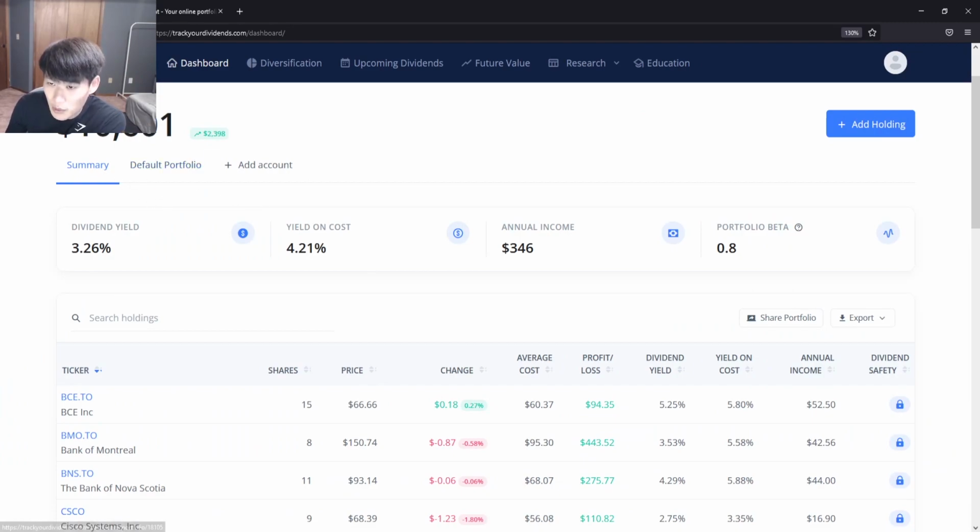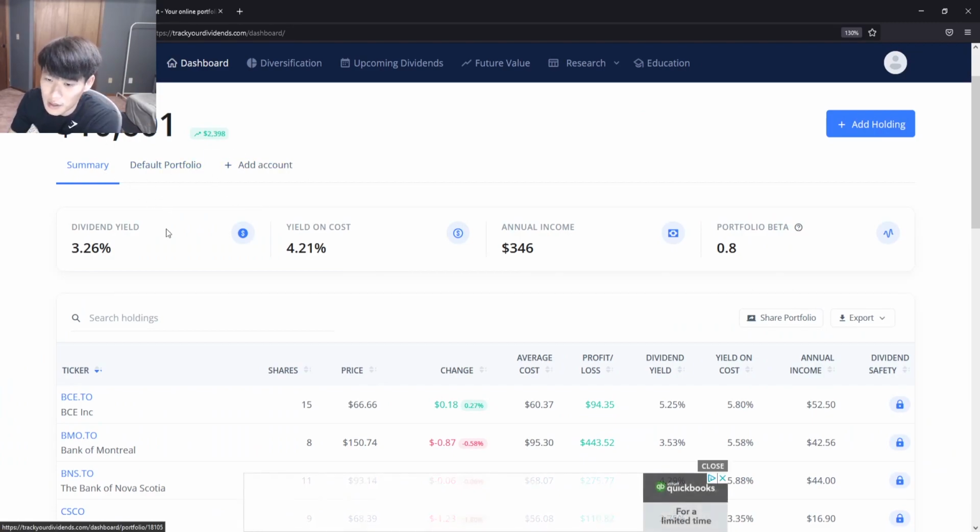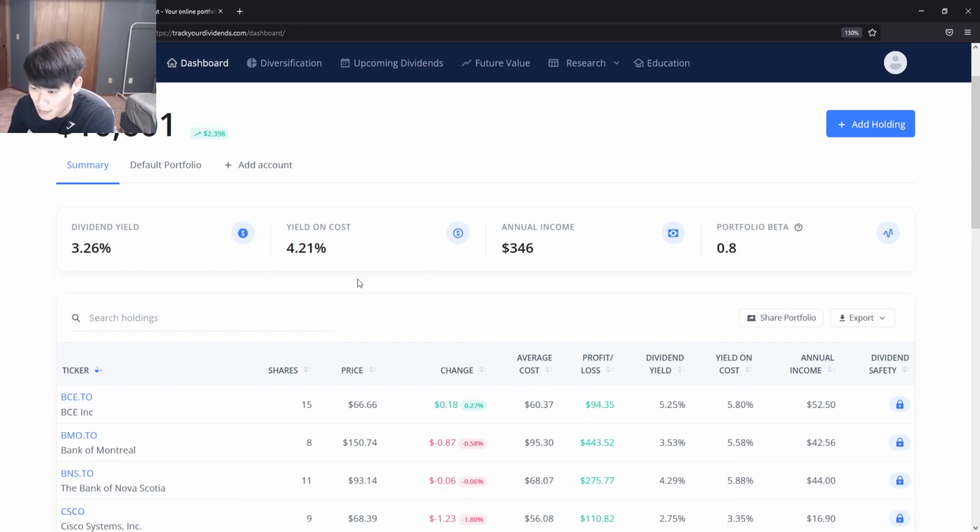So as you can see now, the portfolio is at $10,601. Dividend yield sitting at 3.26 if you're to build it today. Yield on cost is 4.21%. Annual income has increased to $346.